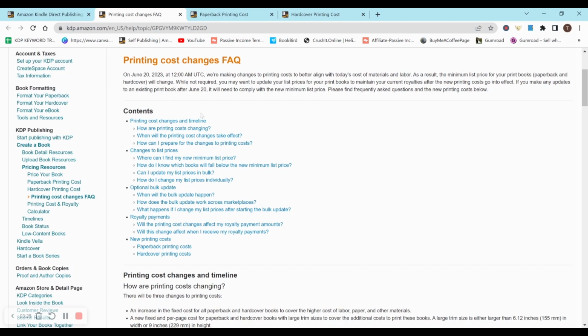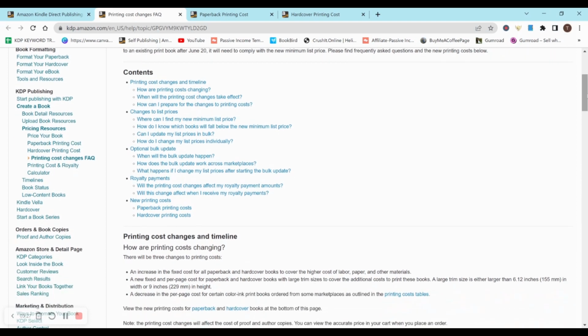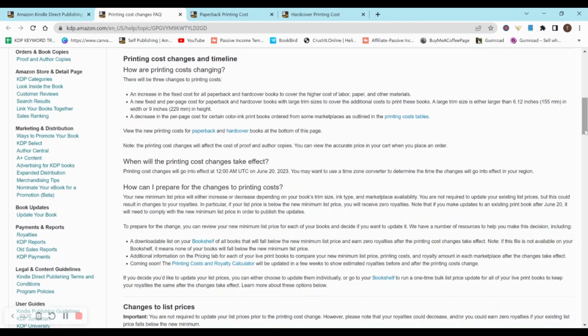So, looking at the contents of all the different printing costs here, they have all these different sections that you can go to. So I'm just going to start at the top and go towards the bottom. I will also have a video showing the different pricing. Throughout your KDP bookshelf, you can select any of the books that you have and go to edit price details, and you can actually see the new price update. So I will show a video on that as well. But let's get through this first.